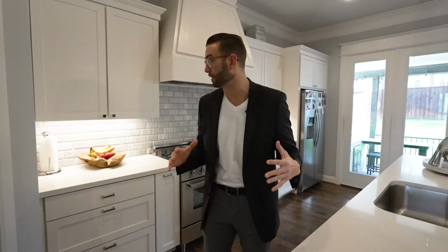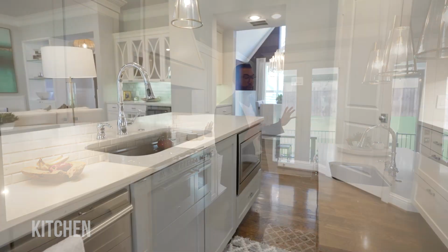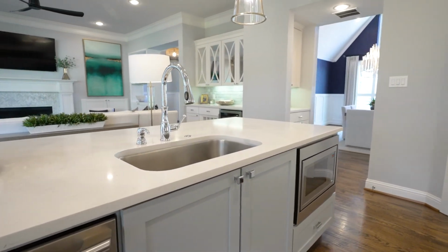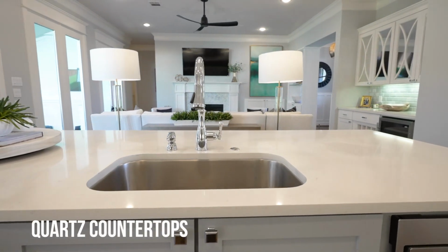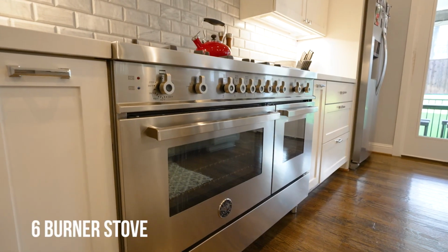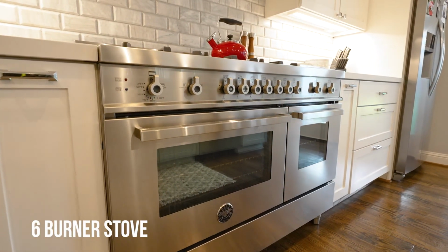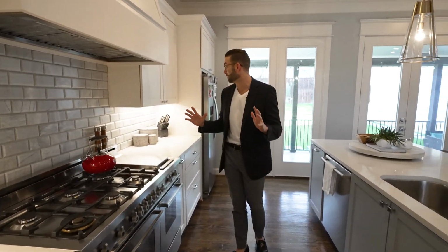Isn't this a kitchen to die for? It's absolutely beautiful. I love what they did with the color combinations. Everything just flows very seamlessly all the way through, and you have this nice big open view into the living room. Then you also have this big one-piece quartz countertop for the kitchen island. You have this beautiful 6-burner gas stove, so you can be up here cooking a million different things at one time. Everything that they did was really well thought out.